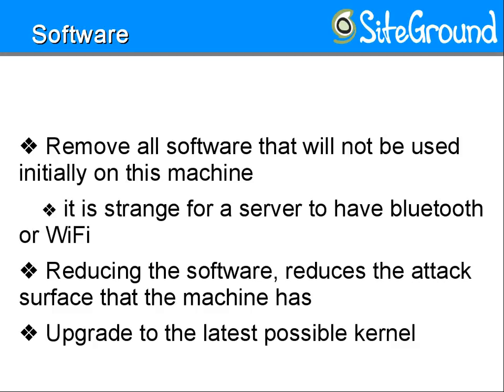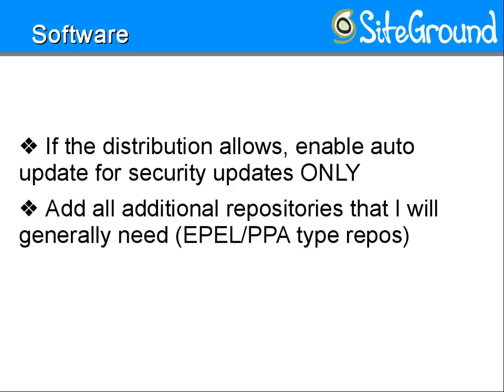After I have removed the software and upgraded the kernel, the next thing is to prepare the machine for usage. So I add the additional repositories that are normal for these distributions. The standard repositories from the distributions give you like 20,000 packages. This is not a very small number of software that you can choose from, but if you add a few more repositories, you can get up to 80,000 different software packages that you have access to directly from a single command to install. This is the EPEL repository, and PPA repositories for Debian and Ubuntu.